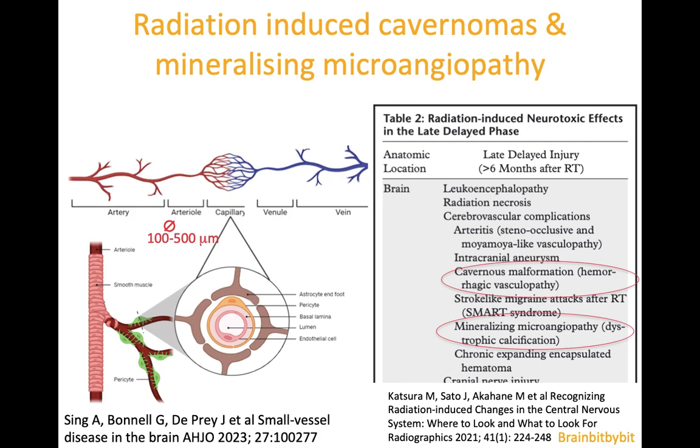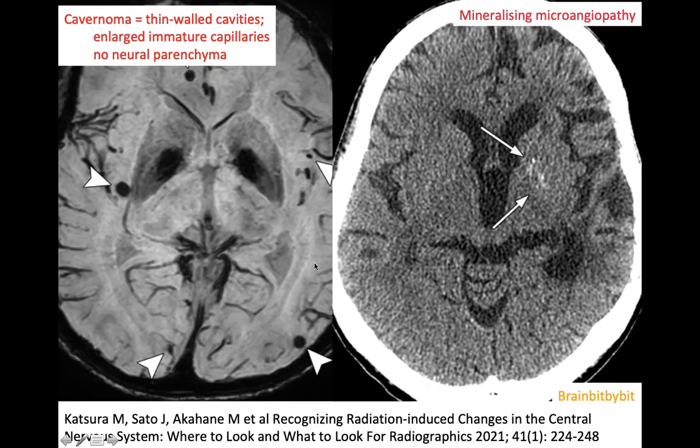Radiation leads to endothelial damage, which leads to changes in the vessel wall and to the formation of cavernomas, best detected on susceptibility weighted images, capillary teleangiectasias, and to mineralising microangiopathy, which you can also see on CT. And we know this is mineralising microangiopathy and not physiological calcification in the lentiform nucleus because it is unilateral and located on the site where the patient had been irradiated after resection of a left temporal lobe tumor.